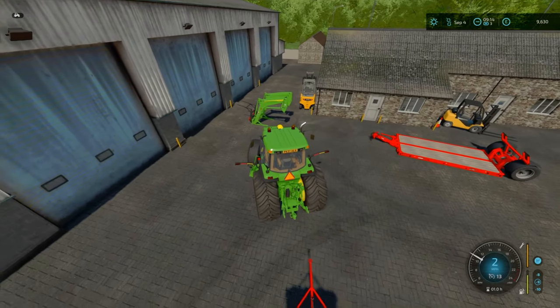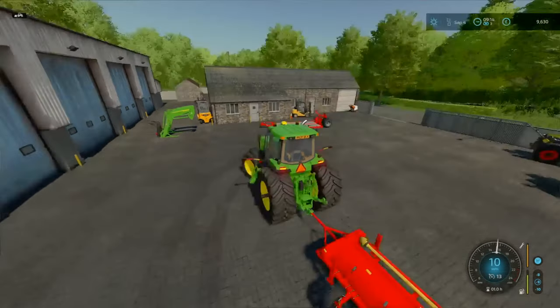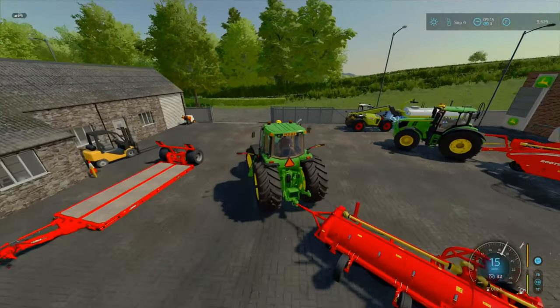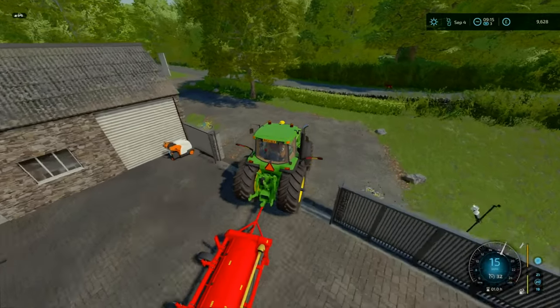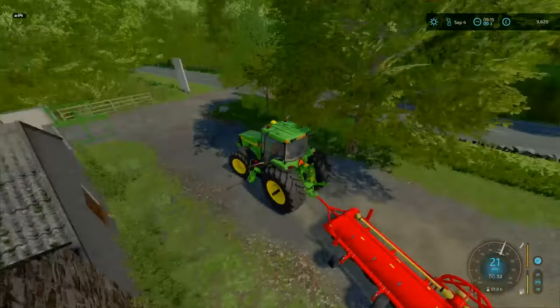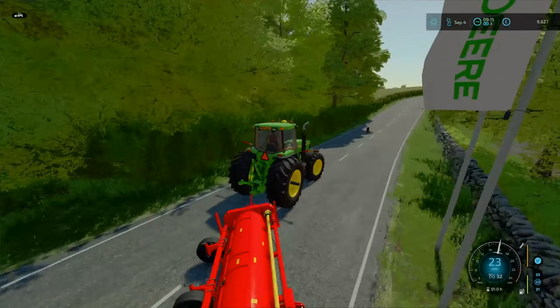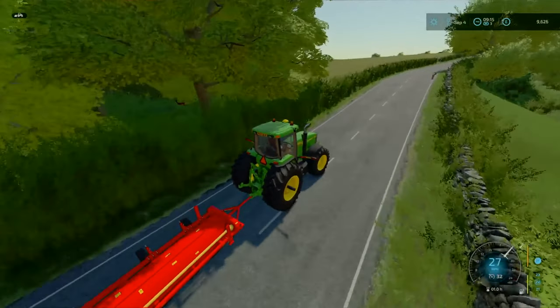So you missed the lineup. So yeah, all you do is just tow it to the field and then unfold it, hook up either via front or rear. I think the rear would be the best way to go. And then yeah, we just go and harvest this.